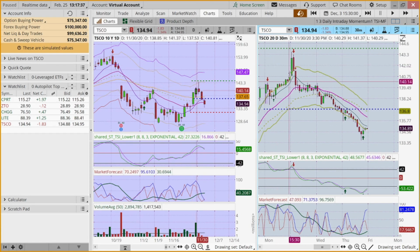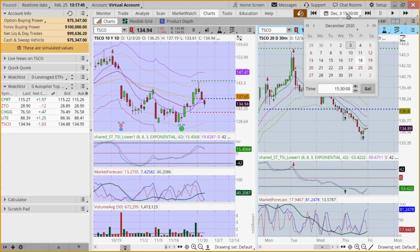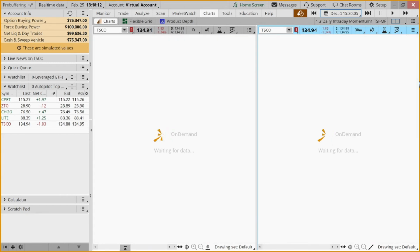So now that that is in place, I can just start ticking forward and saying, okay, what transpires from here? And again, I'm envisioning practicing over a weekend, so I can go to the 4th. Again, I am practicing like I'm an end-of-day trader, so I want to check it every day at 15:30. I'll advance it 5 seconds. So now we're going to the 4th, 5 seconds after, and what is the price action doing?